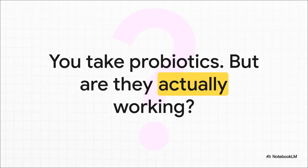So let's be real. You're trying to do the right thing for your gut health. You buy the special yogurt, you take the capsules, you drink the fermented stuff. But have you ever stopped to ask, are those probiotics you're paying for actually getting the job done? Well, the answer might surprise you. And honestly, it's often a big no.